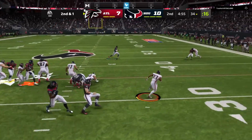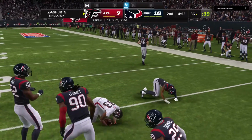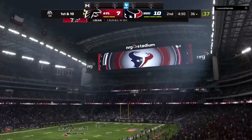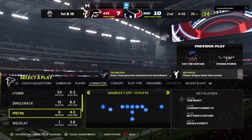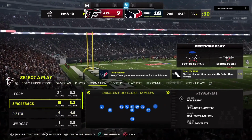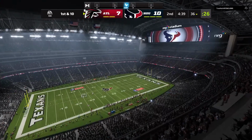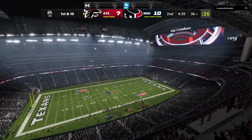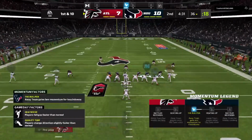On 2nd down now, Bean. Well, he hasn't made much of an impact in the running game thus far, and after that last run, not much is going to change in that area. He hasn't been able to get anything going, and really the offensive line not helping him much. So from the 36 now, 1st and 10.